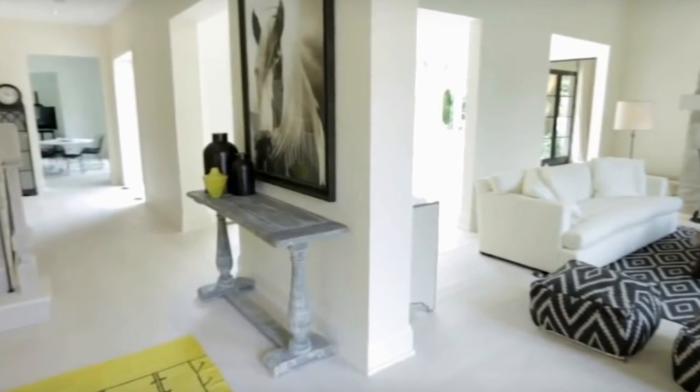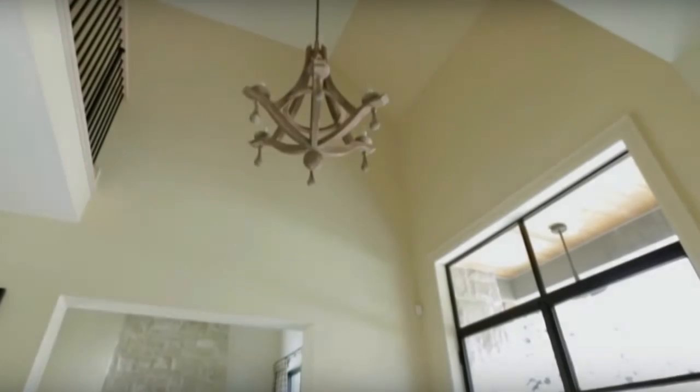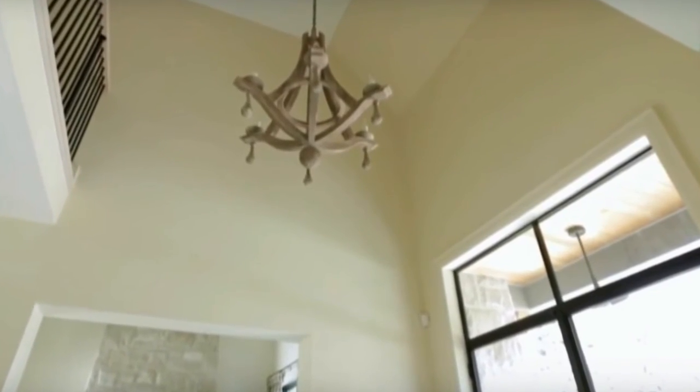And of course, the Nana Wall, one of the features of the house. It opens up completely and lets the garden feel like part of the interior living space.